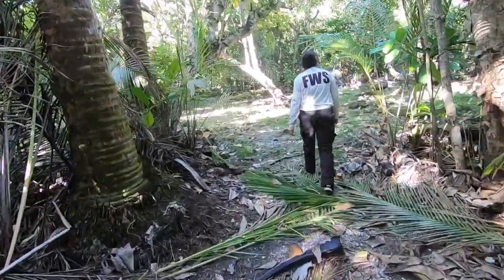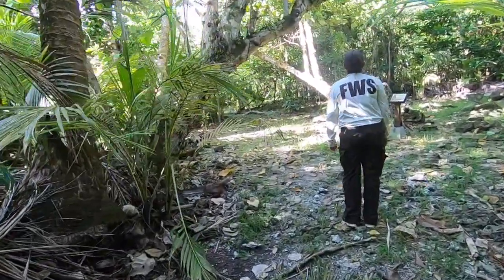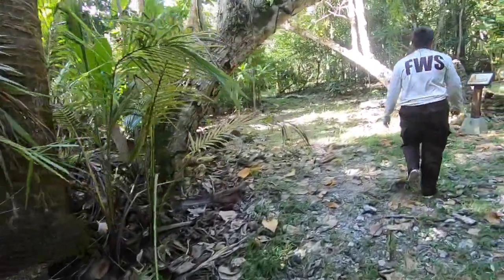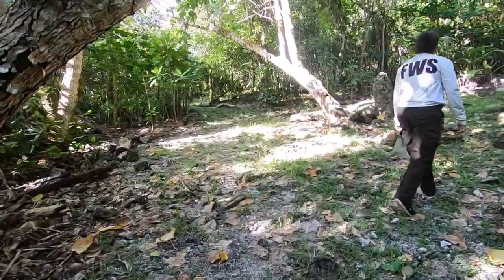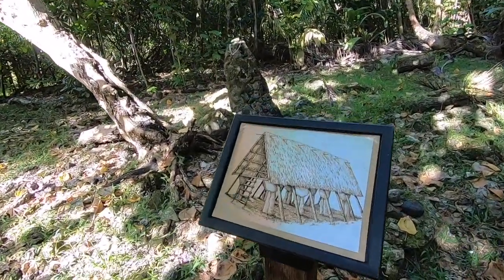You may notice that Maribel pauses as she approaches the ancient site. She said a short invocation of respect to Gwelajen, the ancestors. There is an interpretive sign that shows how the house would have looked.